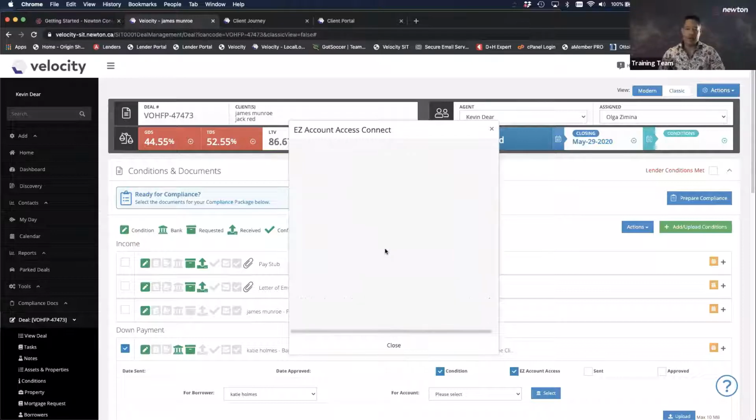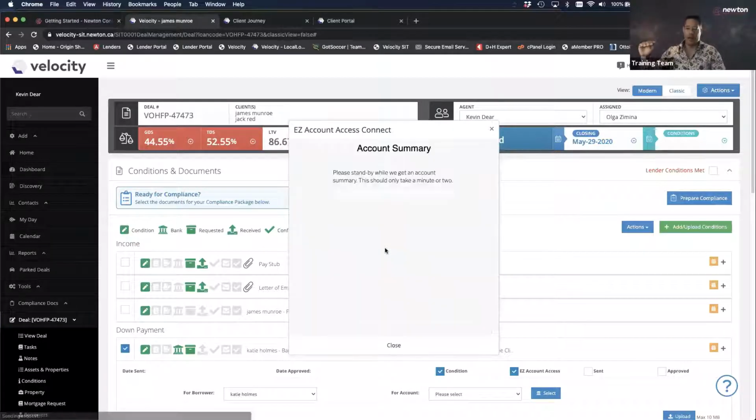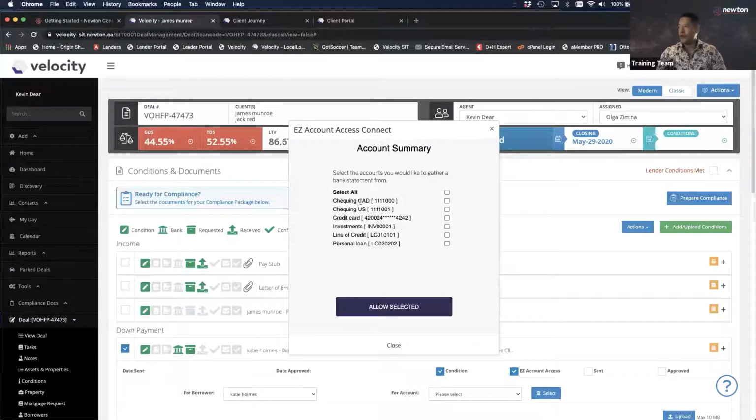And then if there's any secondary authentication, it will pop up. And then what's going to happen is it's just going to give her a list of all her accounts at that particular institution. So then she can decide which one she's going to give you access to for the statements. And you'll notice here that I've got a Canadian account, a US checking account, then I've got liabilities. I've got a credit card statement, investment statements, line of credit, and personal loan. This system is actually smart enough to even get you access to mortgage statements as well, if they have a mortgage at that institution. So it is a very, very good tool to gather all that right up front.